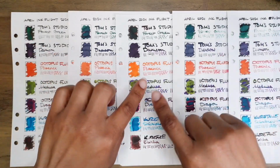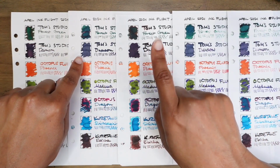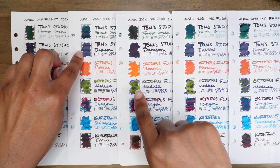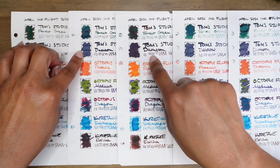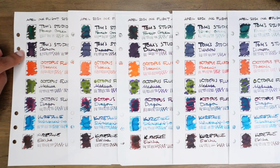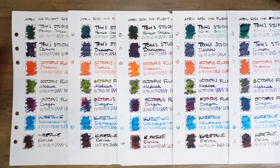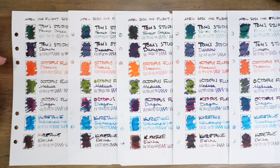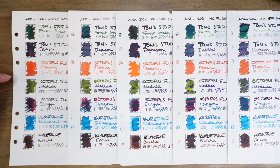As I was saying with these two papers, Cosmo Air Light paper and bank paper, it's much more of a grayish purple. Tom's Studio Damson is a grayish purple and is more of a berry purple on the bank paper. Over here on the cream Midori paper, it is even warmer than it is on the bank paper. Octopus Fluids Phoenix is pretty much the same across papers, and I'll say the same thing about Octopus Fluids Medusa.